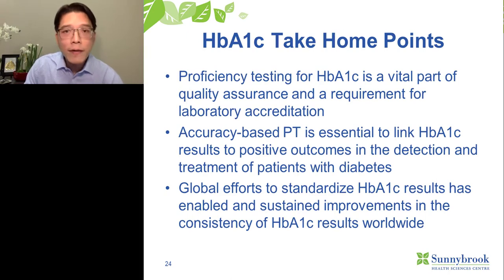So I'm going to finish off and just summarize what I've presented to you. Okay, so first, proficiency testing for hemoglobin A1c is a vital part of quality assurance and a requirement for laboratory accreditation. Based proficiency testing links A1C results to positive outcomes in the detection and treatment of patients with diabetes. Lastly, global efforts to standardize hemoglobin A1C results has enabled and sustained improvements in the consistency of A1C results worldwide.